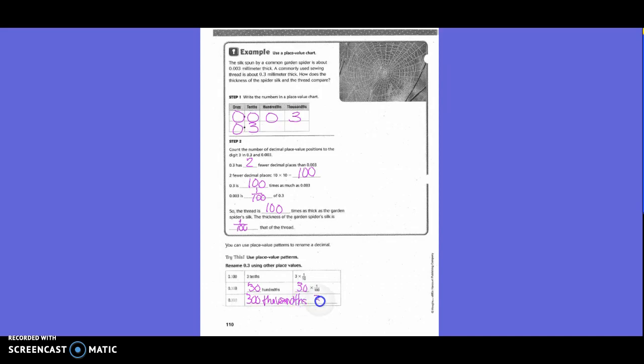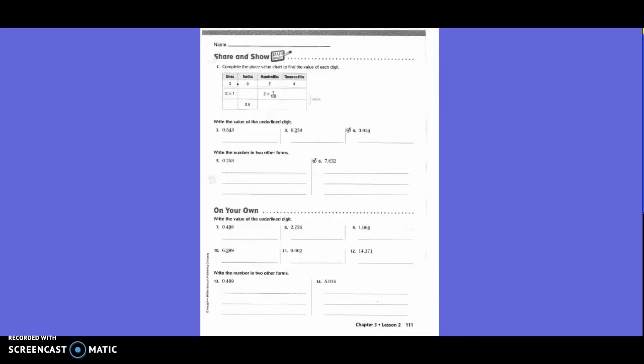And then we would write 300 times 1,000. Share and show. Complete the place value chart to find the value of each digit. So they have 3 and 524,000. So they said 3 times 1. Then what's our next number? 5 times, what's the place value? Tenths, right? So times 1/10. 2 times what? 100. And then we would have 4 times 1,000. Because the 4 is in the thousand spot.